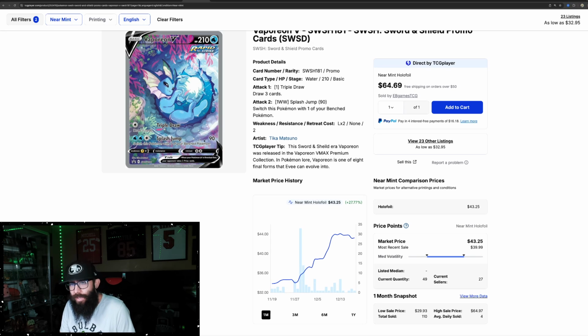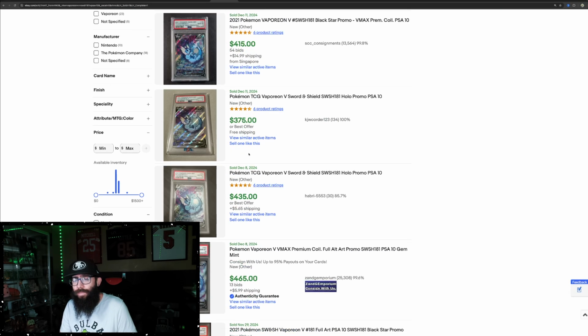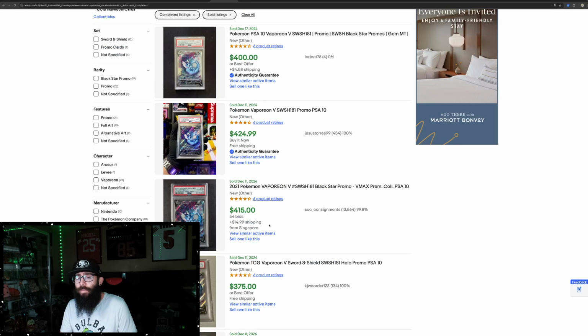So interesting on the Vaporeon PSA 10 wise, what are we looking at? Wow. Yeah, sometimes they just surprise me in PSA 10 form. 400, 425, 415, 375, 435, 465 last solds on eBay for the PSA 10.